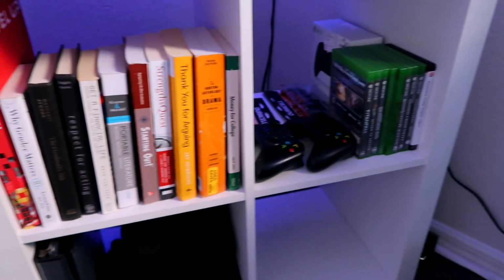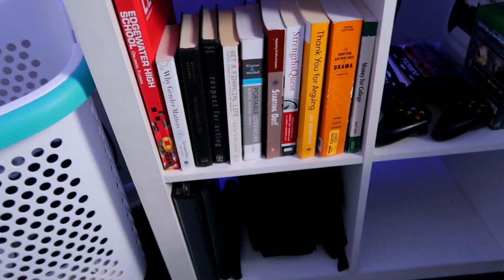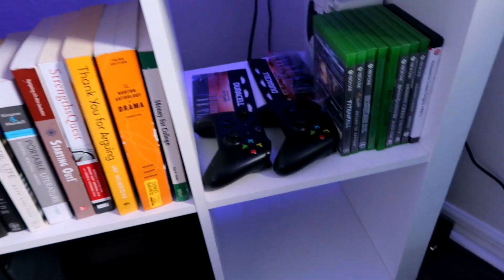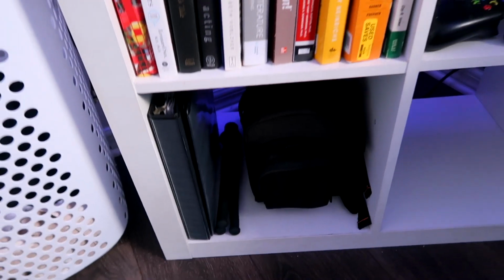It has like these four cubbies, and so in this one, we just have books that I don't read. Joking, I read, guys. Next to that, I just have some video games and controllers and batteries. And then below that, I have my camera bag and just some extra binders that I don't use.